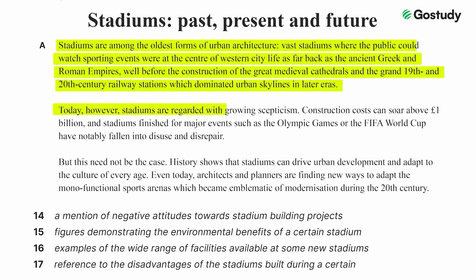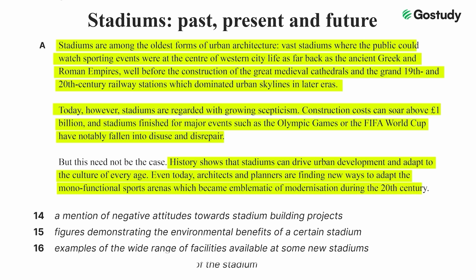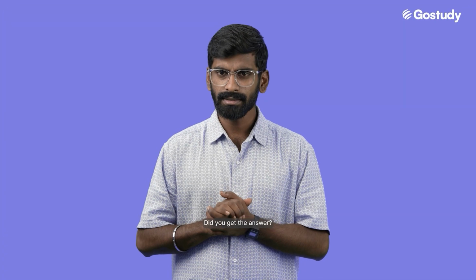Today, however, stadiums are regarded with growing skepticism. Construction costs can soar above 1 billion, and the stadiums finished for major events such as the Olympic Games or the FIFA World Cup have notably fallen into disuse and disrepair. History shows the stadium can drive urban development and adapt to the culture of every age. Even today, architects and planners are finding new ways to adapt the monofunctional sports arenas, which became emblematic of modernization during the 20th century.